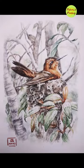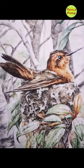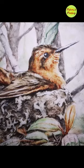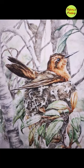Initially, the temptation was to keep the background very, very simple. But then I felt it is not going to capture the camouflaged nature of the bird's nest in a very safe environment. So I decided to give it a little bit more detail. But this is one painting where I did not get carried away and I did not overdo the background.